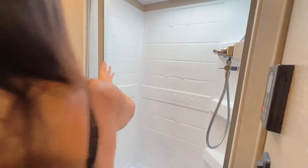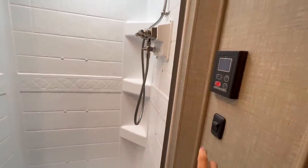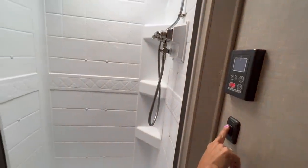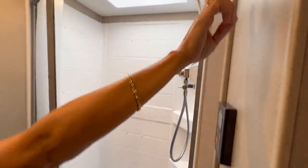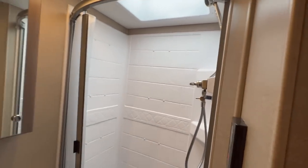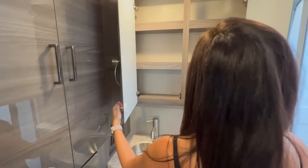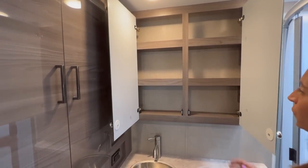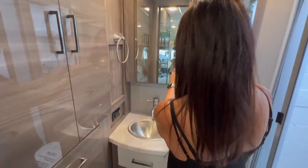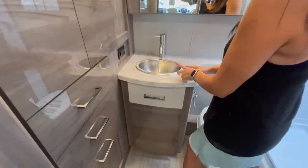Okay, stepping out of there, right on the side here is the water heater controller and the light switch for the bathroom. There are two hooks right above. Okay, nice medicine cabinet mirrors. So opening that up, there are three levels of storage. Big storage area right there. A little bit of countertop space. A good size sink below.